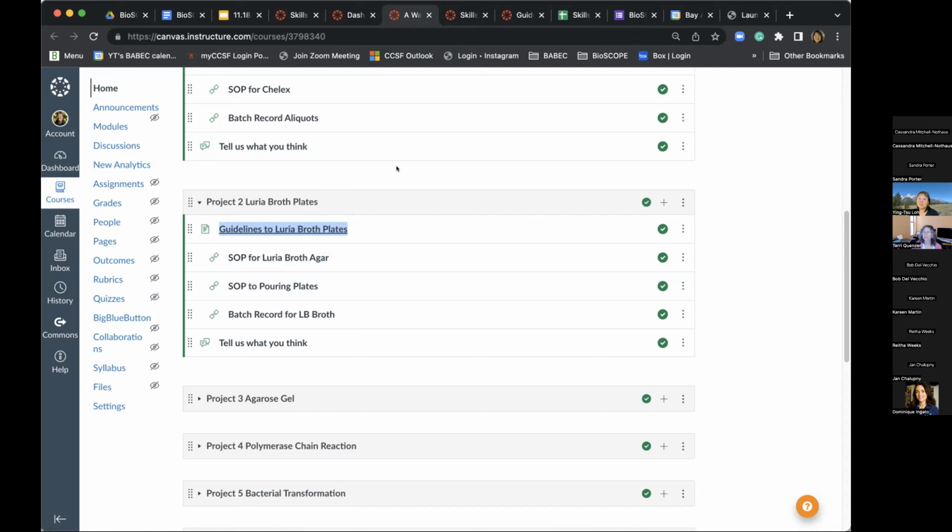And believe it or not, plates and availability of plates is one of the barriers to high school teachers doing biotechnology. And of course, they love doing the bacterial transformation because the students get to see color. And so this is one way we can help them with teaching biotechnology and increase their confidence and comfort in teaching biotechnology in the classroom.